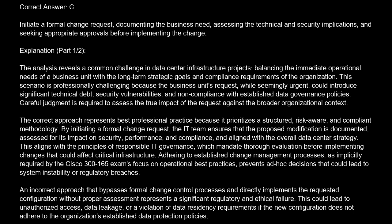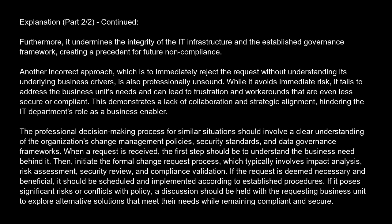This could lead to unauthorized access, data leakage, or a violation of data residency requirements if the new configuration does not adhere to the organization's established data protection policies. Furthermore, it undermines the integrity of the IT infrastructure and the established governance framework, creating a precedent for future noncompliance.